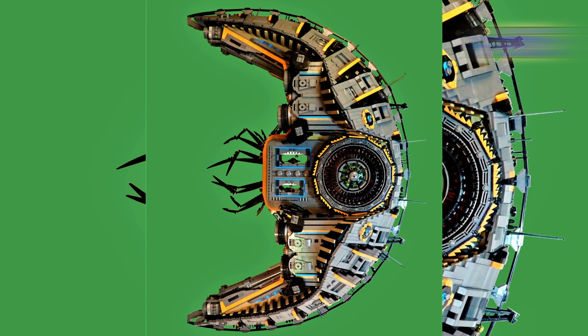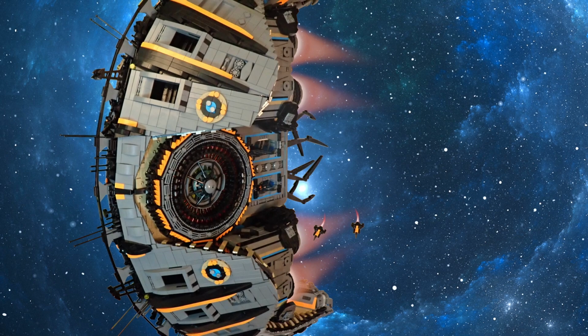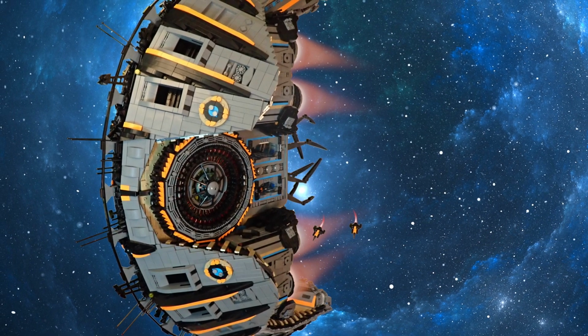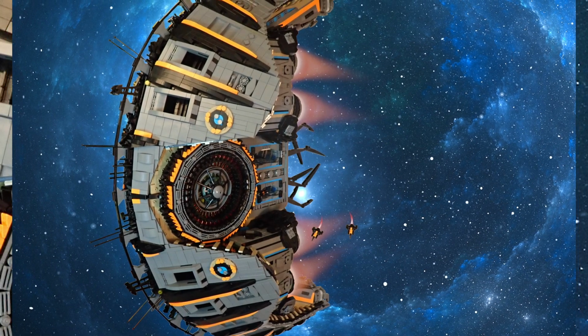Moving on to number 5, I'm basically alternating between a giant ship and something else. This is from Scott Wilhelm, and though he's got some massive ships that all came out in a pretty similar time frame, this is my favorite one. It is titled Warning Crescent. It is so hard to even know how to begin describing the shape of this thing.